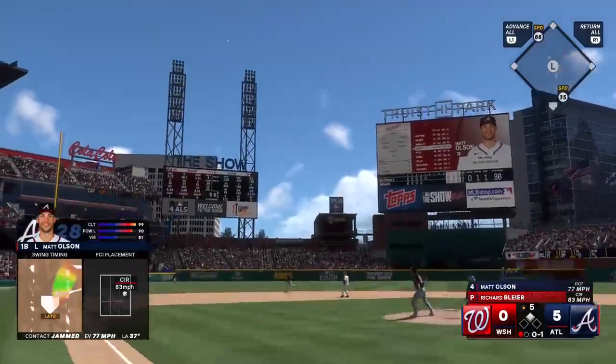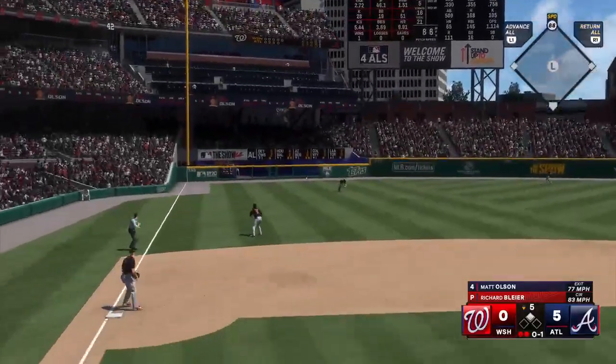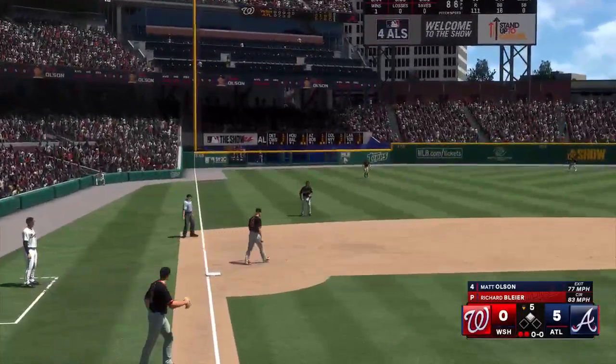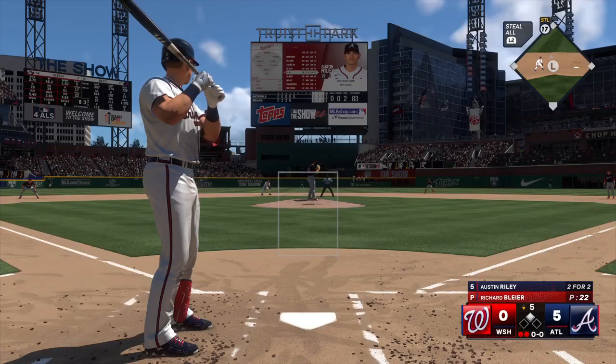This one lifted in the air, left field, under this one. Makes the catch for the out. And there's two down. And next for Atlanta, Austin Riley. He's already homered in this game.